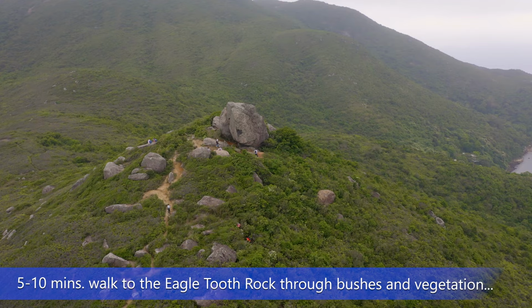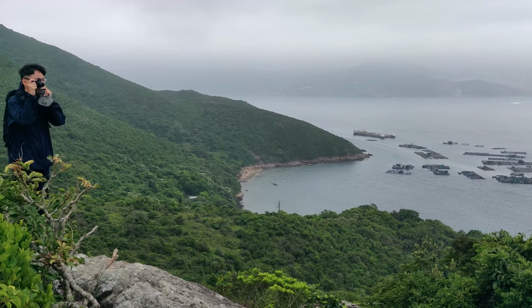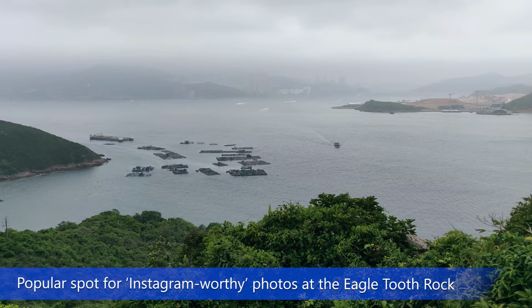This island has a lot more to offer than one can imagine. Now, heading to our last stop, which is this Eagle Tooth Rock, from where you can get a bird's eye view of this island, and on a clear day, you can also see Hong Kong's skyline at a distance.